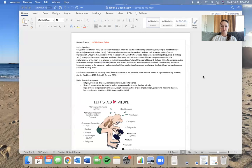The sympathetic nervous system, antidiuretic hormone, and renin-angiotensin-aldosterone system respond to the malfunctioning of the heart in an attempt to maintain adequate perfusion of the body's organs. To compensate, the heart's contractility is increased, diastolic pressure is increased, and there's an increase in LV afterload. The compensatory mechanisms ultimately lead to an increased pressure in the pulmonary and venous circulations, which leads to the pulmonary congestion and significant lower extremity edema that we see in a clinical setting.